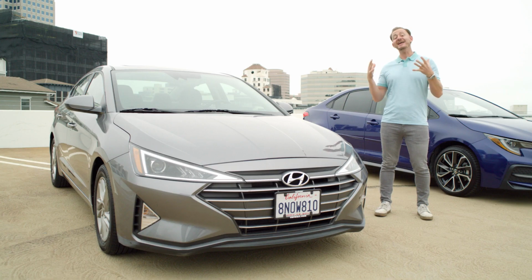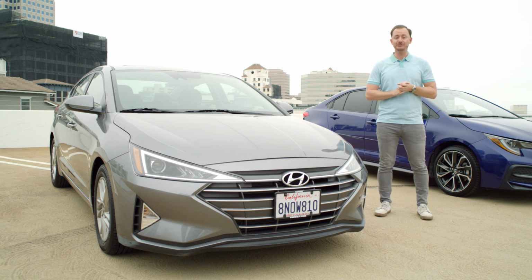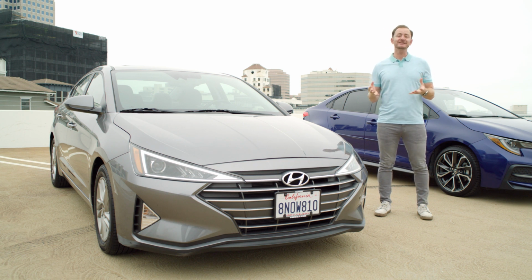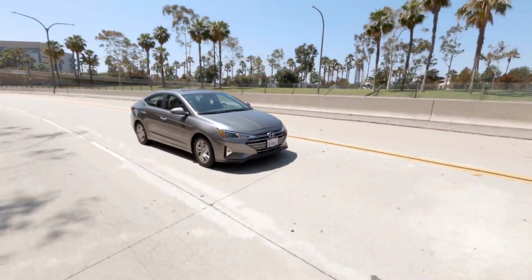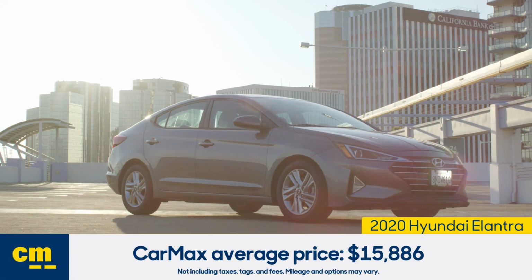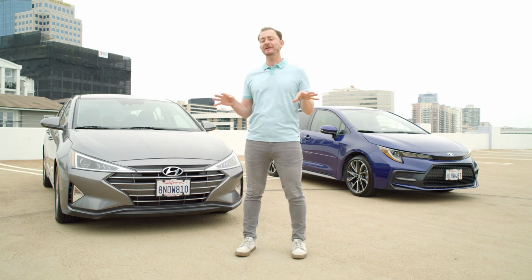And then there's the 2020 Hyundai Elantra. This version of the car actually debuted in 2017, and 2020 was the final year for this version. That does make it a little bit more affordable, and we consider it still pretty modern thanks to a great selection of features inside. But to be honest, it feels a little bit dated next to the Corolla in ways that we'll show you in just a minute. CarMax sells the 2020 Elantra for an average around $16,000, again depending on the trim level, mileage, options, and other factors. So, what do you need to know about these cars from the outside? I got you covered.